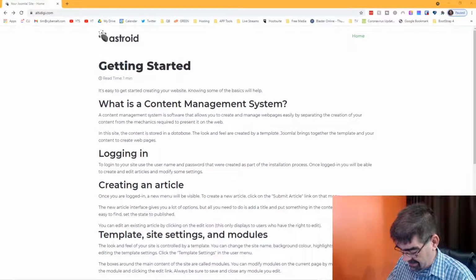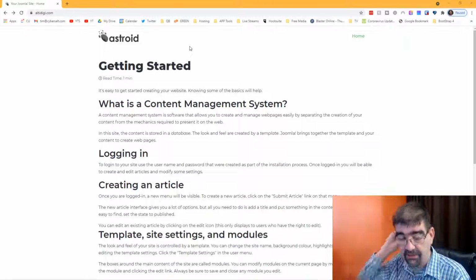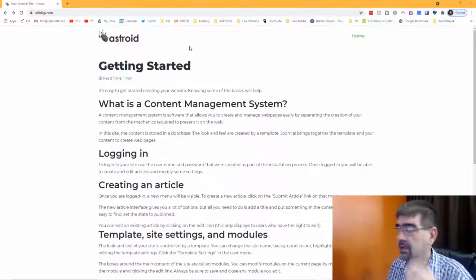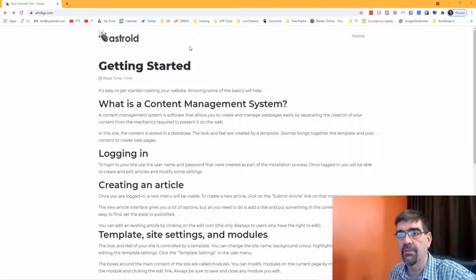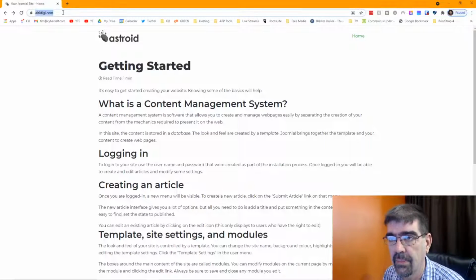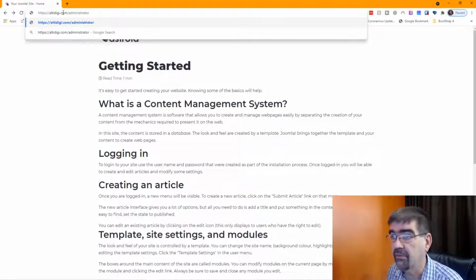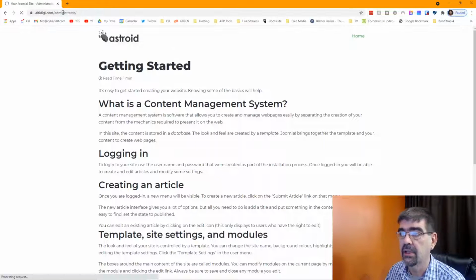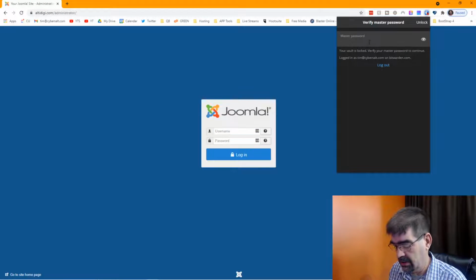I've been closing browser tabs and all kinds of stuff here. I'm just trying to get this working. So I'm not even logged in to anything that I need to do yet. So this is the very basic, let's go to administrator. I'm actually running this stream in Firefox right now too. So let's see if my passwords pick up here.